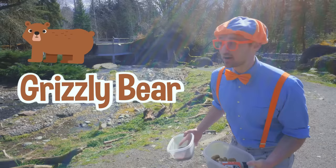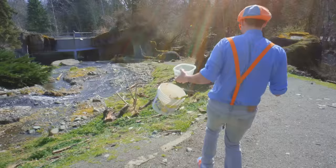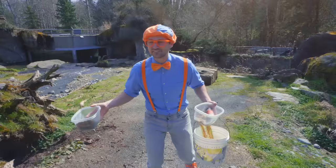Hey, all right, I got permission that I can spread this food and enrichment out so then the bear can enjoy it. Let's go. Okay, first I have some coffee grounds. See this? Yeah, that's just normal coffee. So, if you sprinkle some right here, yeah, maybe the bear will roll in it. The bear loves to roll in coffee.